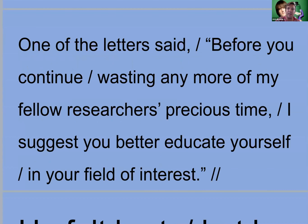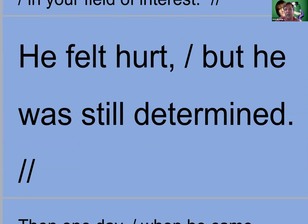One of the letters said, "Before you continue wasting any more of my fellow researchers' precious time, I suggest you better educate yourself in your field of interest." He felt hurt, but he was still determined.